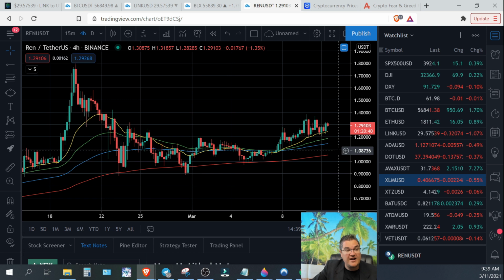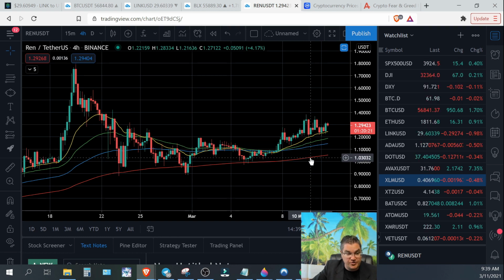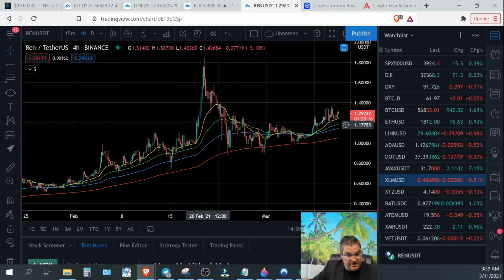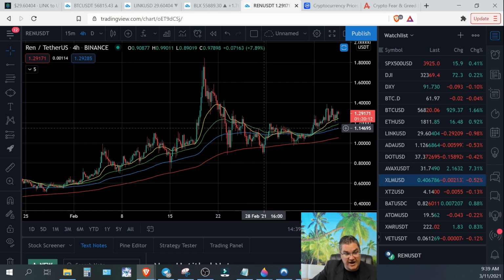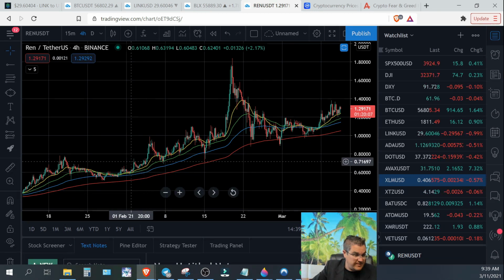Zooming into the 4-hour on Ren, this is about as low a time frame as I'll ever really go. And I don't even like really doing this, but I feel like we're kind of sorting out here. If you see these moving averages, when you get them sorted out from least to greatest, which is your 21, your 50, 100, and 200, as you can see, we've been tangled up for a few weeks now, going back to February 25th. We haven't really been sorted out like this since right back in here.